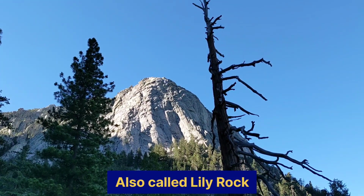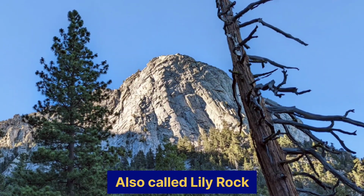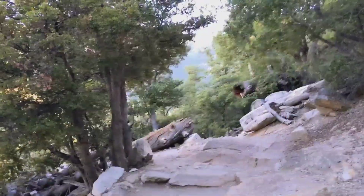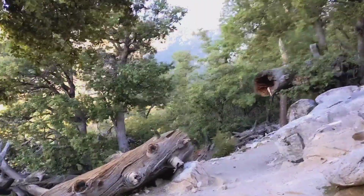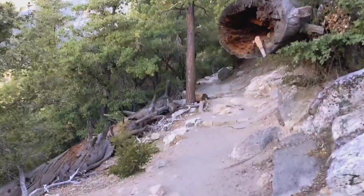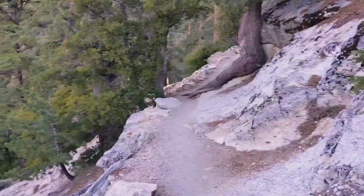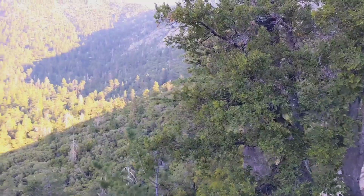Here's a pretty good view of the Tahquitz rock, I believe. Kind of got to the backside of the hill, leveled off a little bit, and it's nicely shaded. Well, got to a little bit of an opening right here to give you a view of what the backside looks like.